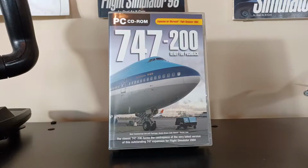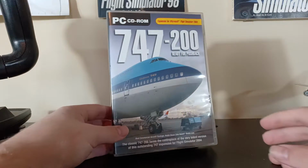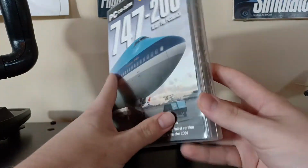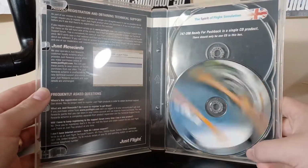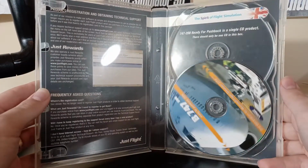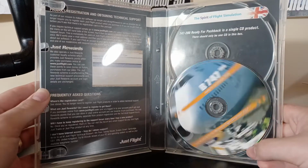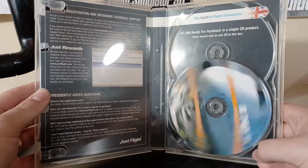The second generation version that I have is published through Just Flight and looks much more professional, being from a reputable and well-established publisher. This one unfortunately seems to be missing any manuals or advertisements that would have come with it when it was new, and that's a shame, but it does still have the installation disc so we can install the thing with the disc.